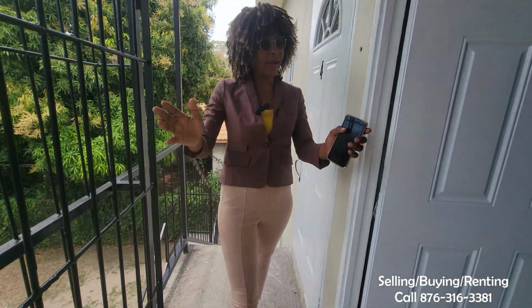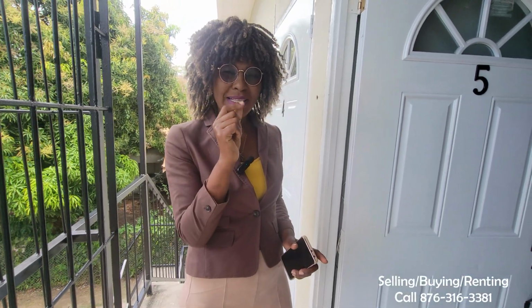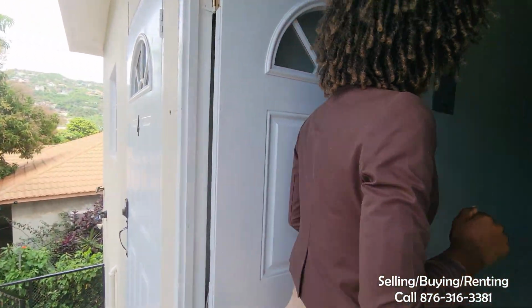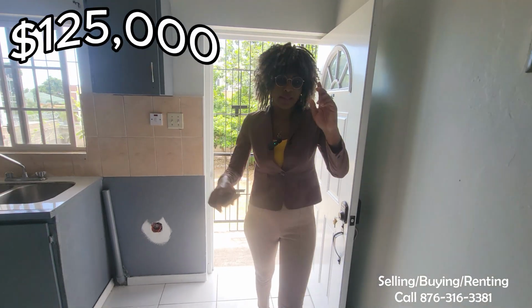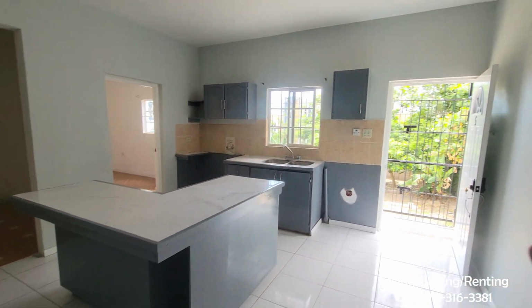So yes, we are upstairs. We have 2 doors. Which one do you think we should use to enter? Let's enter from here. So, no light, excuse that. But wow, this is lovely.